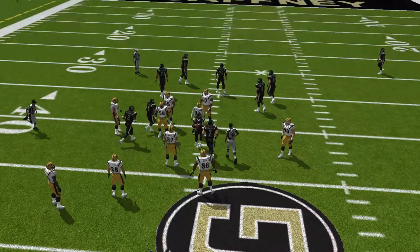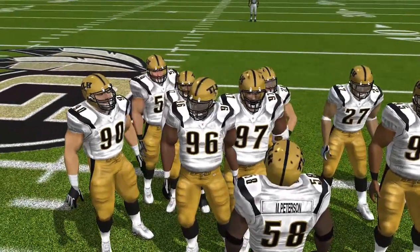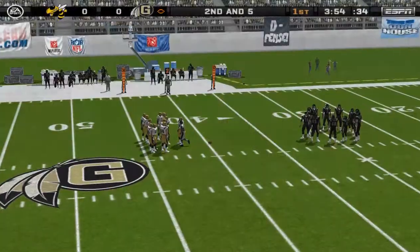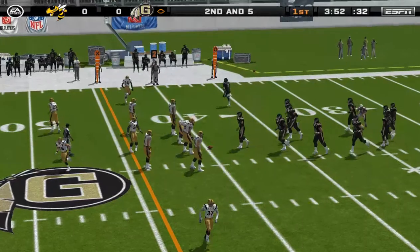When you have a good balance of run and pass on offense, the defense doesn't have a chance to focus in on either one of them. They need to be prepared to cover both options. So that's a gain of about five. It's second down and five to go.